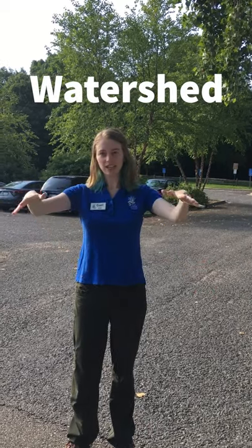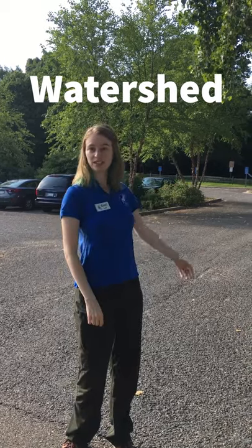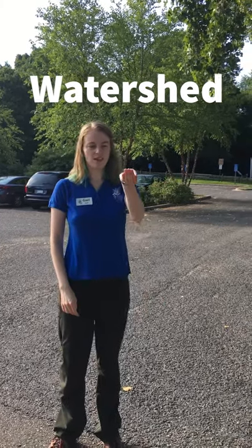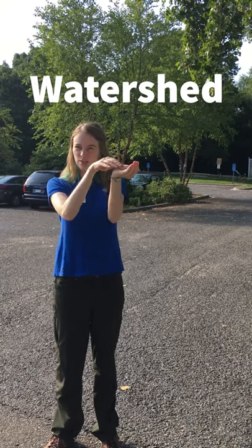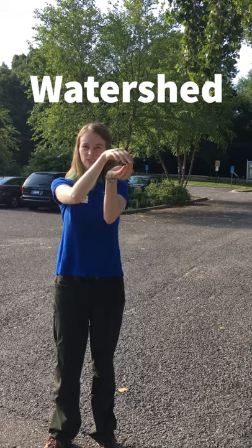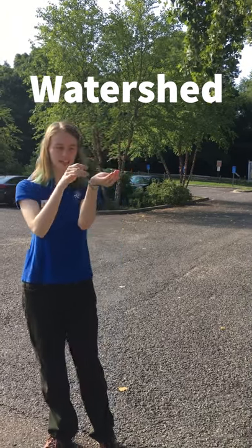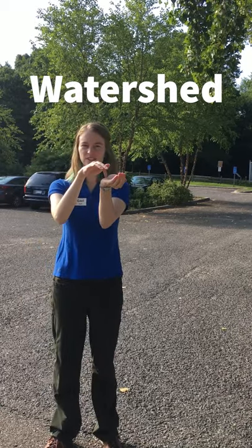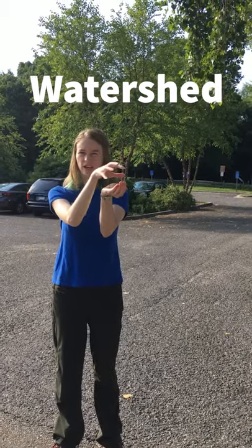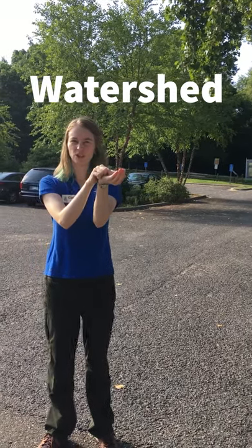Now, if you're not familiar, a watershed is just an area of land that all drains to the same water body. So in our case, it's 9 Mile Creek down there. And if you think about it, a watershed is kind of like if you cup your hand like this, and rain falls down on any of these points, it's all gonna flow down to the middle of your hand, the same point. And again, that's where these high points, rain, snow, any kind of precipitation, falling down and running to the lowest point in the watershed, which again is 9 Mile Creek behind us.